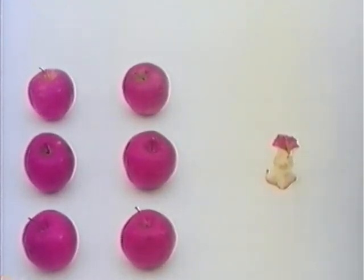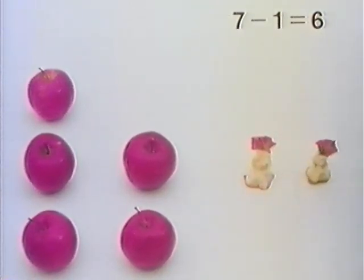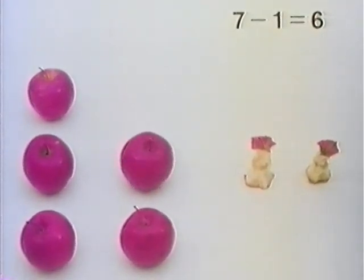Aptly put. And of course, you know this is how we write it as a mathematical sentence. Okay, since that apple was so good, let's take away another apple. So now we've taken 2 away. That leaves how many? 1, 2, 3, 4, 5. Then 7 take away 2 is 5. Or 7 minus 2 equals 5.